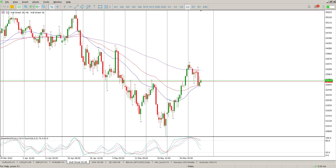Good morning, everybody, and this is your Dow Jones day trade setup for today. So, quick lesson here. Whenever your oscillators are grouped to the upside and you are in a bearish trend with your moving averages, it's never a good idea to go long, as I've been saying most of the week.